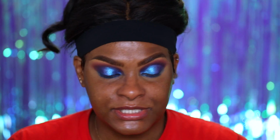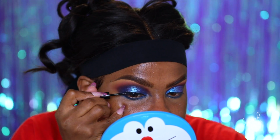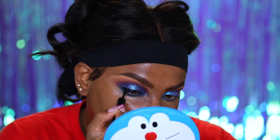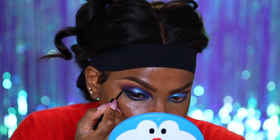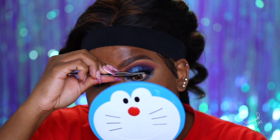Boom. Okay, so to line my eyes, I'm going to be using the Wet n Wild H2O liner, and this one is in black. And I'm going to give myself a nice little wing. So let's just go ahead and do that. So my liner is done, and I'm just going to wear the same pair of lashes that I have been wearing since forever.